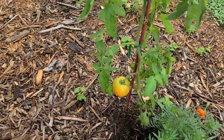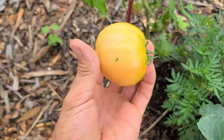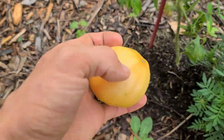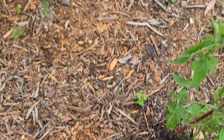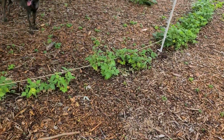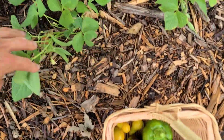Ooh, a tomato. Here's an Early Girl tomato that looks like she's about ready. Like I said, I'm pulling these now because we didn't have a lot of rain for a while, and then we just got some rain, so I don't want them to split. I'm pulling them early, let them ripen inside.